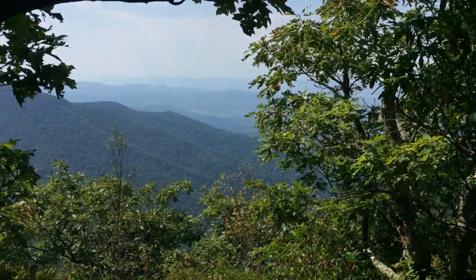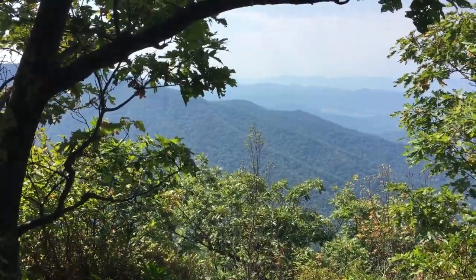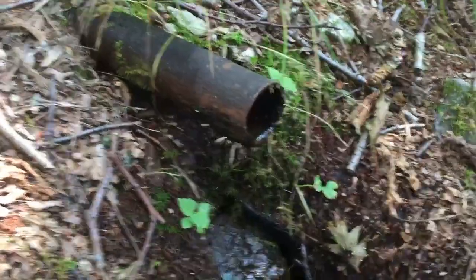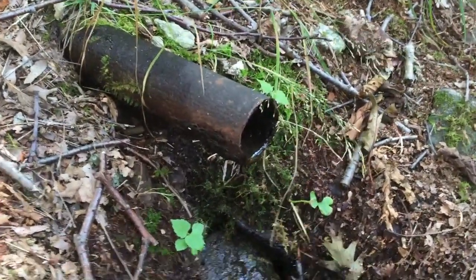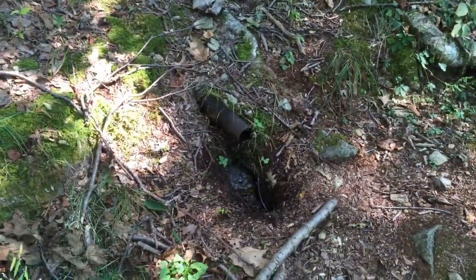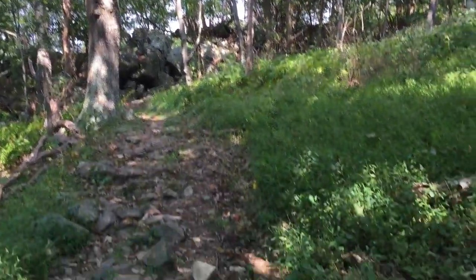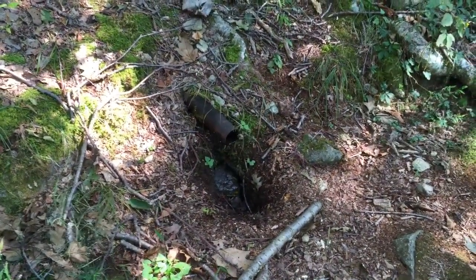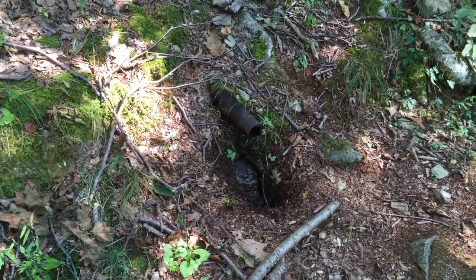Handful of these little overlooks along the ridge. So this little piped spring is a couple hundred yards south on the Appalachian Trail by the Timber Hollow parking loop, which is right up there, and the ground's a little squishy. That's kind of sad. Hopefully what's at the shelter is not like that. It's going to take a while to get some water.